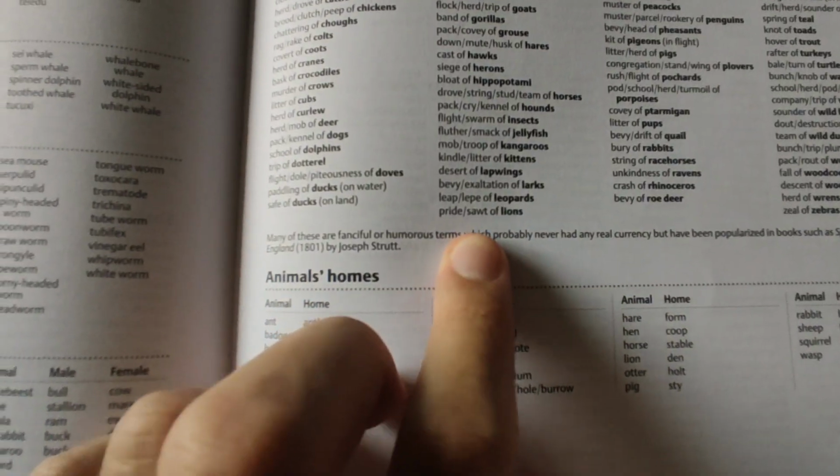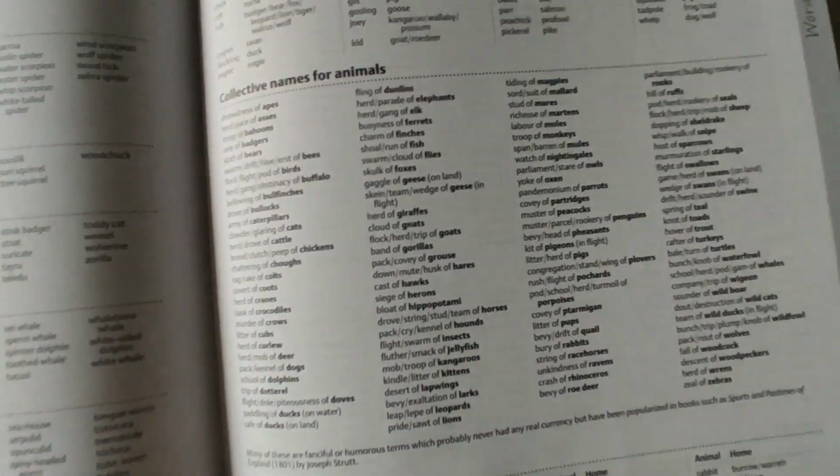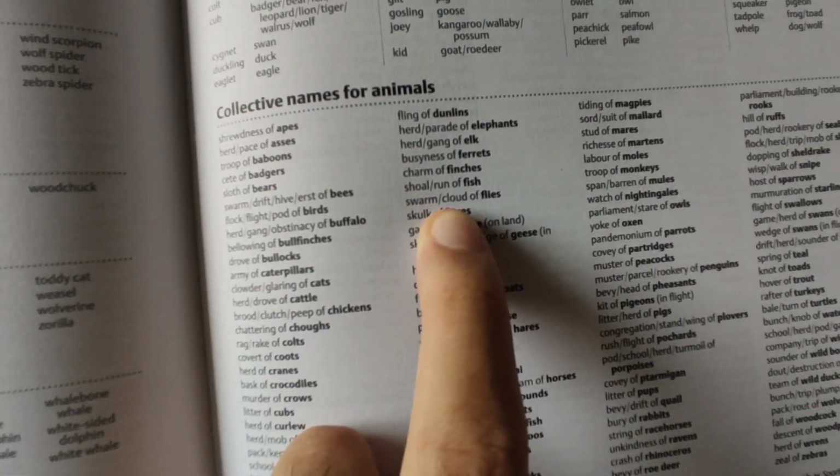So you'd have a pride or a sort of lions. I've never heard of that before. Where are crows, though? That murder of crows. So they do have that. Do they have a school of fish? A shoal or a run of fish.